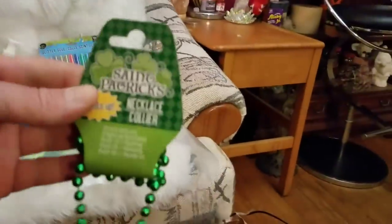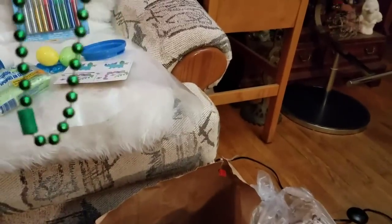Wait, this bag's leaning all over me here. What else? Another fan. Here's one of those St. Patrick's Day necklace collar, it says. Got a couple more eggs. Oh, here's all the G.I. Joe men. They're all in there. Got lots of G.I. Joe men and coins. Knives, there's a G.I. Joe man. More G.I. Joe. And coins. Come on out of there, guys.